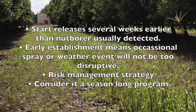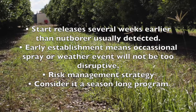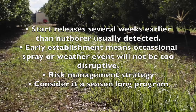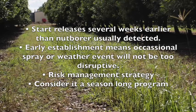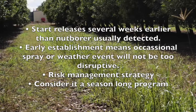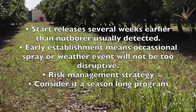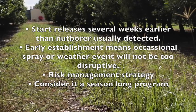MacTrix does not overwinter very well in most districts, as it's too cool for nutborer moths to be active and laying the eggs that the wasps need to keep them going. So releases ensure they get going in your crop early in the season. Starting to control a full-blown nutborer infestation in January is difficult. So releasing earlier, if you can, means that the occasional spray or bad weather event, whether extreme heat or wet, does not destroy your wasp population. They should then recover and releases can continue.